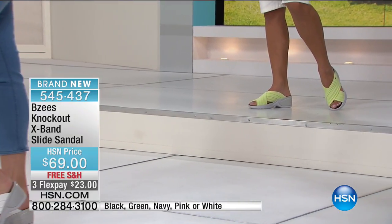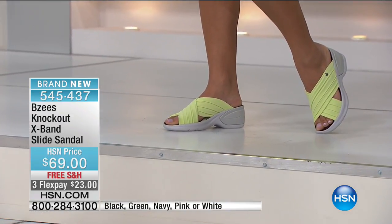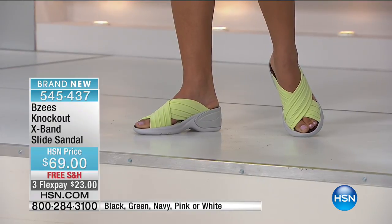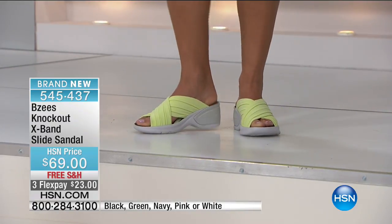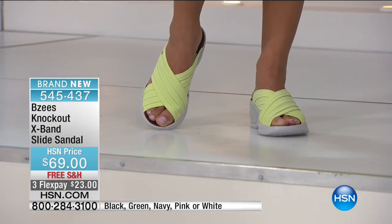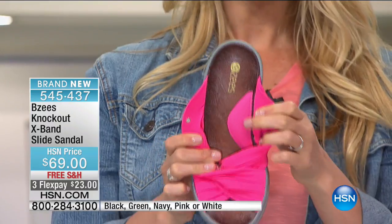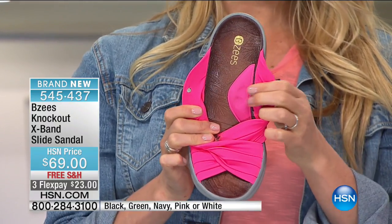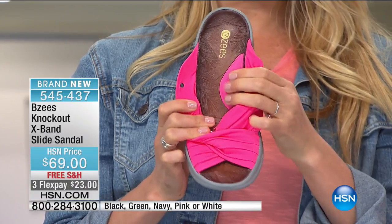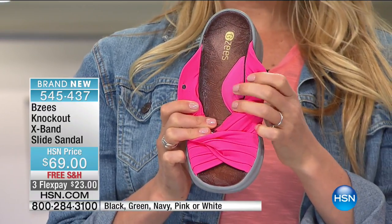Oh, I love the green. But the green and the pink are the hot colors. They are bright, they are fun, they speak summer, and this is the time of the year to wear them. I also want to highlight for women who've bought our Bzees sandals before that this year we've built the arch support into the sandals. This is something you're accustomed to in all of our Bzees shoes, but now you can find it in our sandals. We have the memory foam cushioning with layers and layers that push right back, and it gives you that custom fit on your arch.